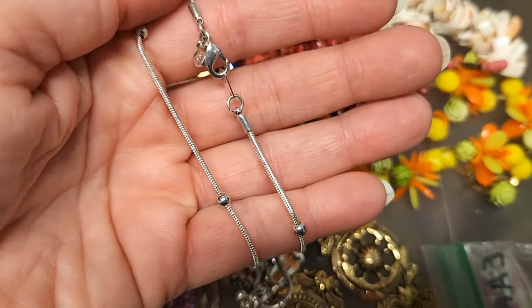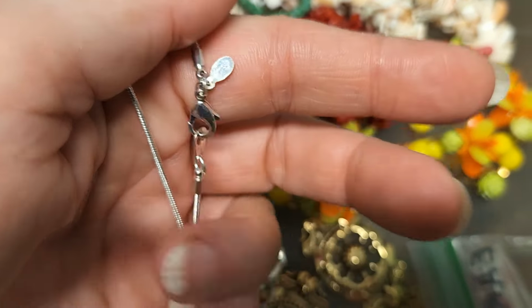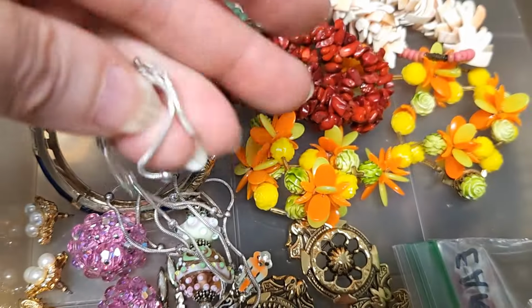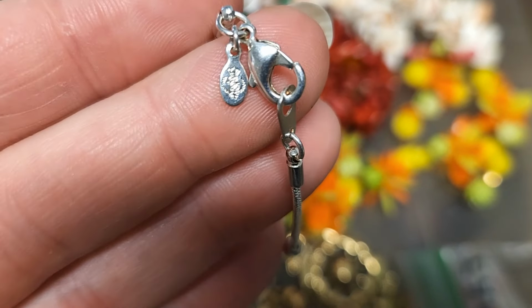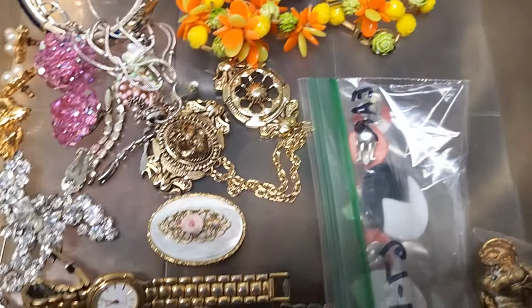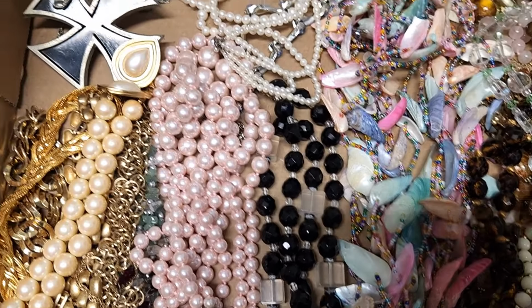Okay, it is marked Premier Designs. There's a little oval cartouche, and on the other side, which I can't get to flip over, it has the PD with the crown design on it. That is Premier Designs. All right, I think that's it on this box. Let's move down to this one.